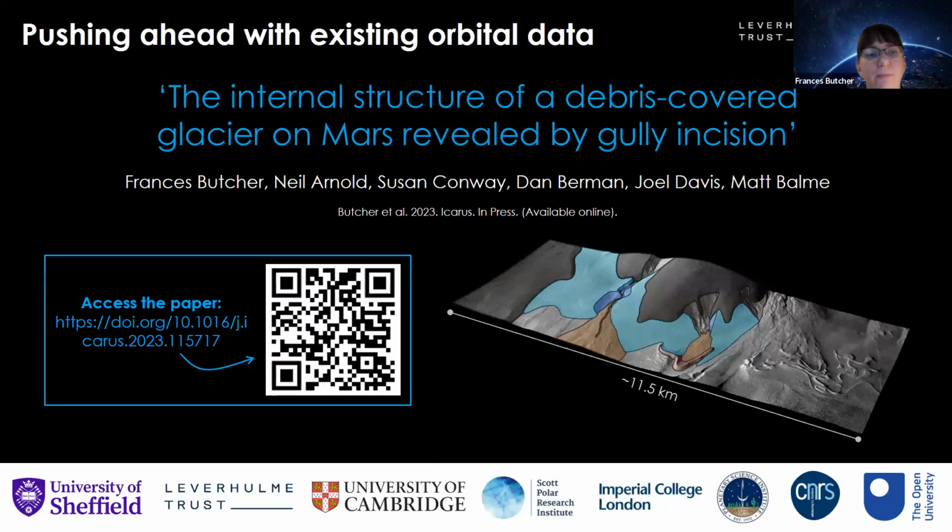So I want to highlight today a recent paper that we've just published in a special issue of Icarus. This is called The Internal Structure of a Debris-Covered Glacier on Mars Revealed by Gully Incision. And I was very pleased to see that around the same time, Katie Miles published a fantastic paper called The Internal Structure of a Debris-Covered Glacier in the Himalayas. So it seemed very timely that we were doing these on different planets at very similar times. So I want to acknowledge my co-authors on this paper, and in particular Neil Arnold at Scott Polar Research Institute, who contributed to the modelling in this paper.